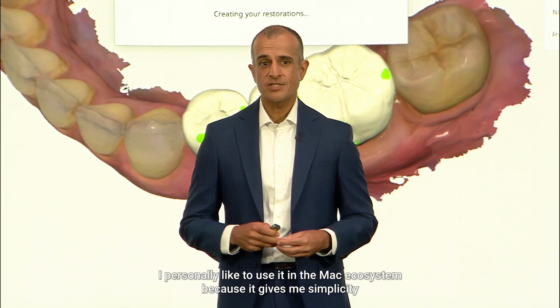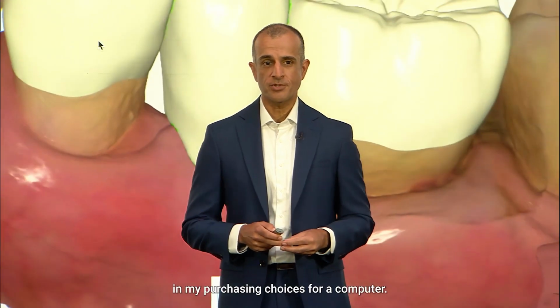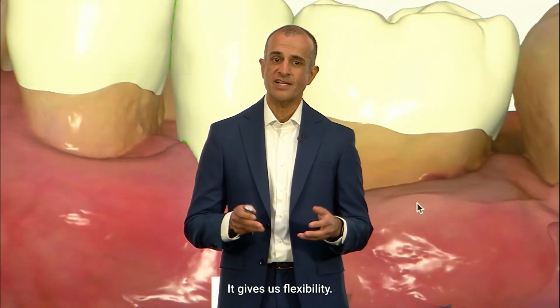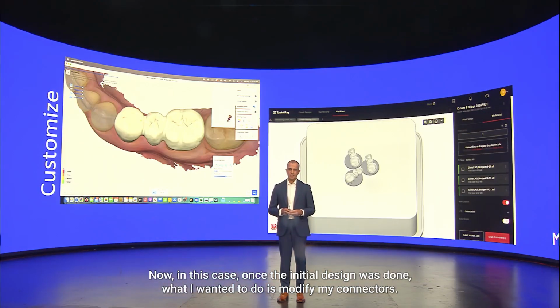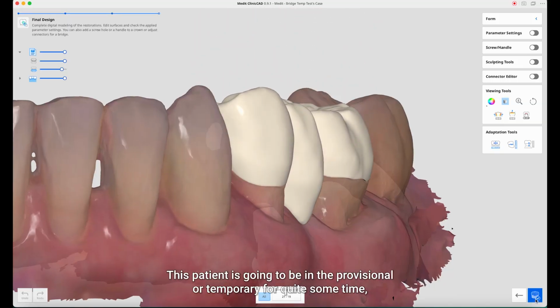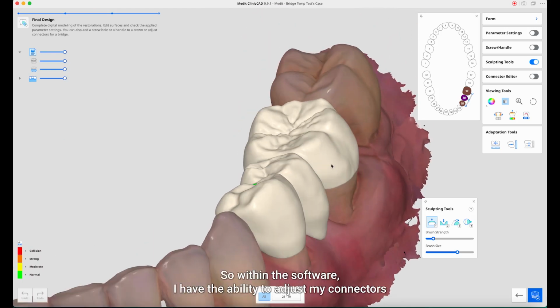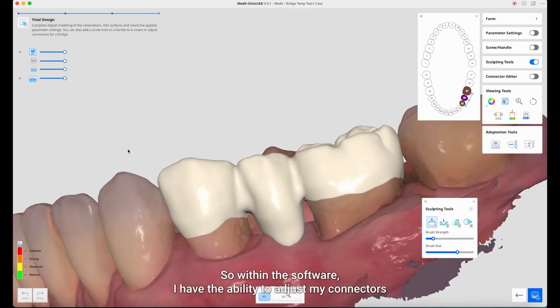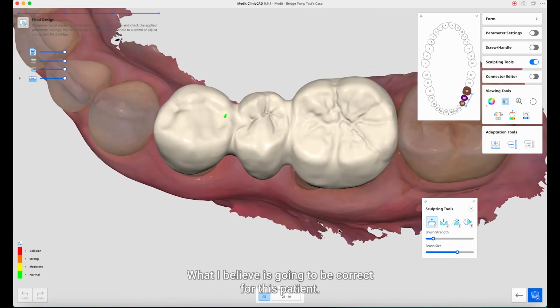I personally like to use the Mac ecosystem because it gives me simplicity in my purchasing choices for a computer, but the decision is yours. It gives us flexibility. Now, in this case, once the initial design was done, what I wanted to do is modify my connectors. This patient's gonna be in the provisional or temporary for quite some time, and I wanna make sure there's no fractures. So within the software, I have the ability to adjust my connectors so that they're appropriate to what I believe is going to be correct for this patient.